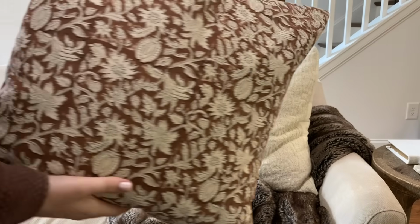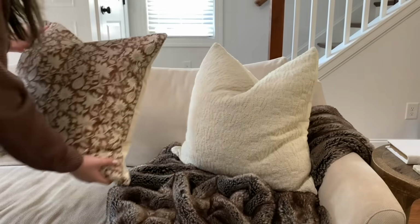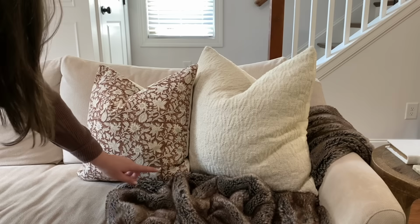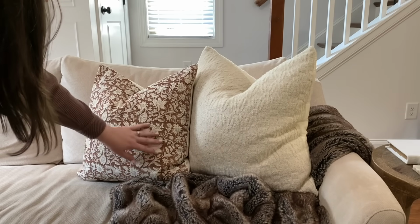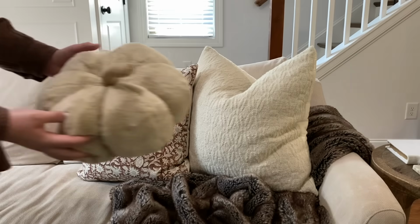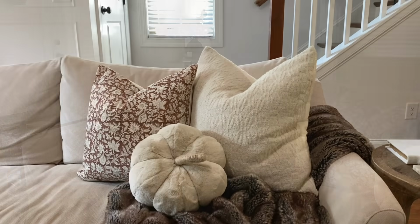Now we're going to add in that beautiful block floral print pillow from Amazon. It's a beautiful brown rust color. You can see, in comparison to the blanket, it's a little more red orange toned, and then similar to my shirt you can see too. And the last touch will be adding this pumpkin I got from Home Goods.